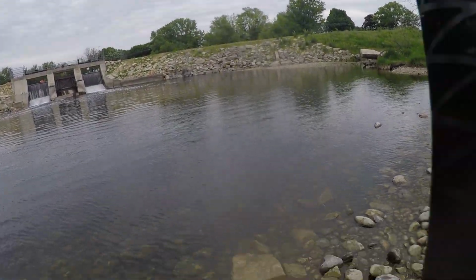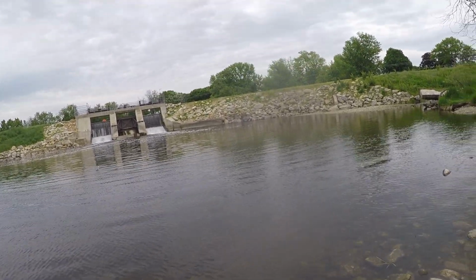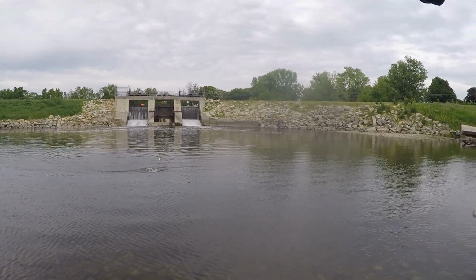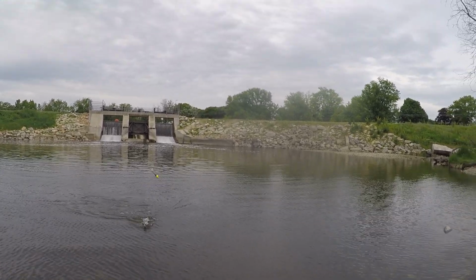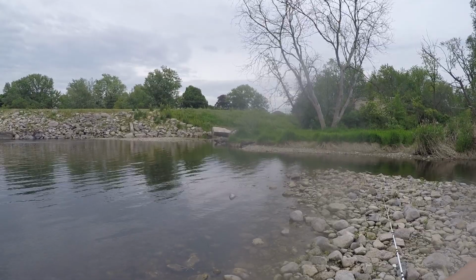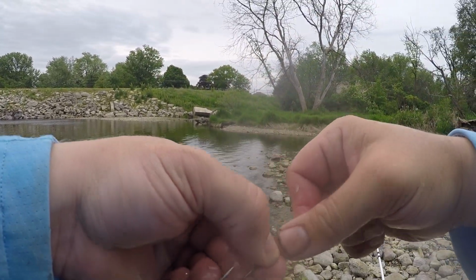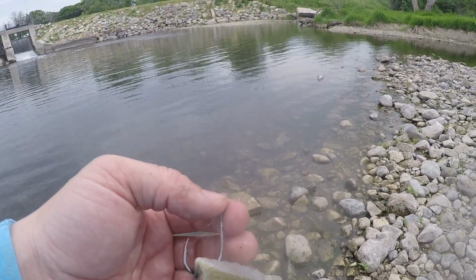I don't think that's a catfish. Oh, no, it is. This thing smacked it after I moved it. Hit it like a moving bait. That's two. It's kind of crazy. That one hit this little tail piece when I was reeling it. Like I thought it was a bass or a northern. But yeah, he smashed it. Like to get that twice.